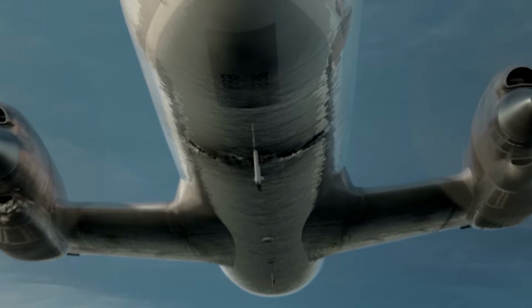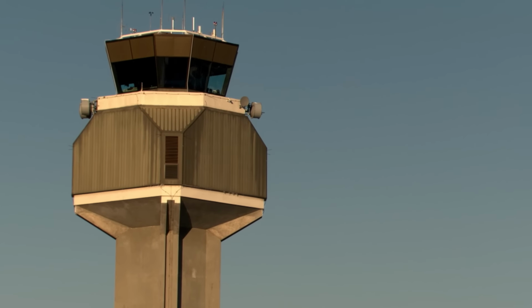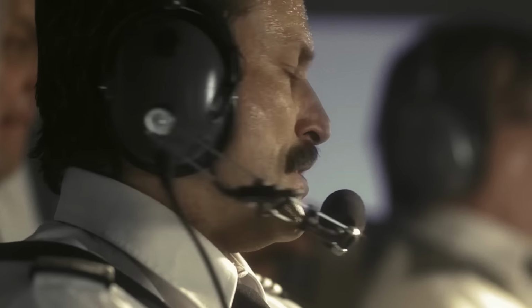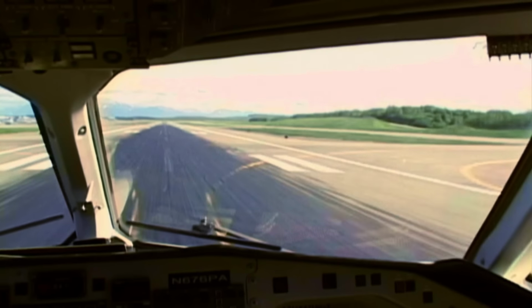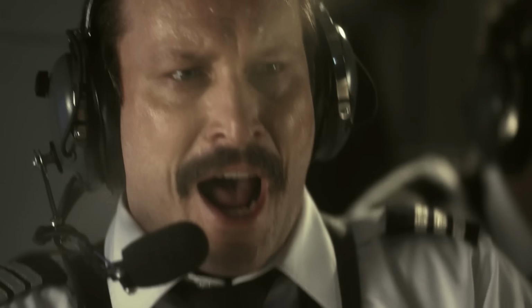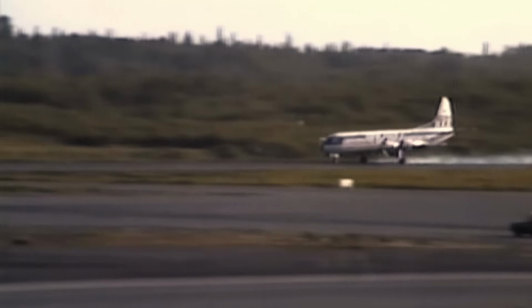Reeve Flight 8 is moments from touching down. Anchorage, Reeve 8, ready to land, runway 6 right. Gear down. Gear down. But with two engines stuck on full throttle, landing at 160 knots could cause a fatal crash. The plane hits the ground 15 knots faster than it should. Gibson needs to act fast. Cut all engines! Emergency shutdown engines 1 and 3!